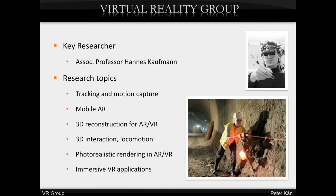Now I'd like to present something about our research group and what we do in Vienna. We have a small research group consisting of around 11 people. And the head of our research group is Professor Hannes Kaufmann. That's this one. What we do is we concentrate on research and development in the areas of tracking and motion capture and in augmented reality, mobile applications, 3D reconstruction and interactions, and all the other stuff. I think many similar works are done also here in HITLab. So if somebody would be interested in collaboration, we would be happy to communicate about that.